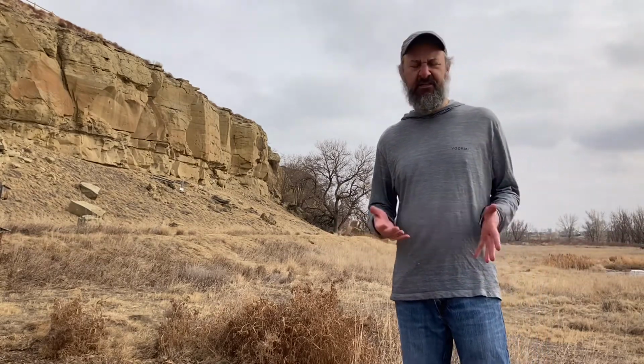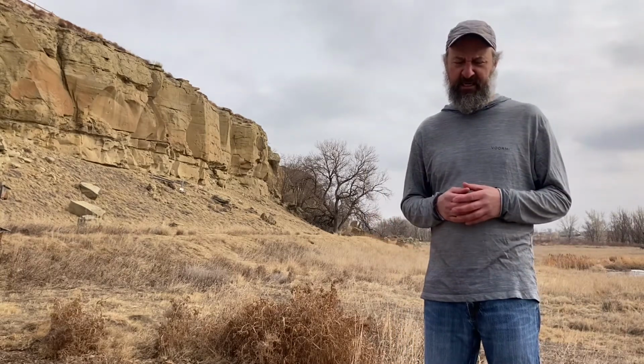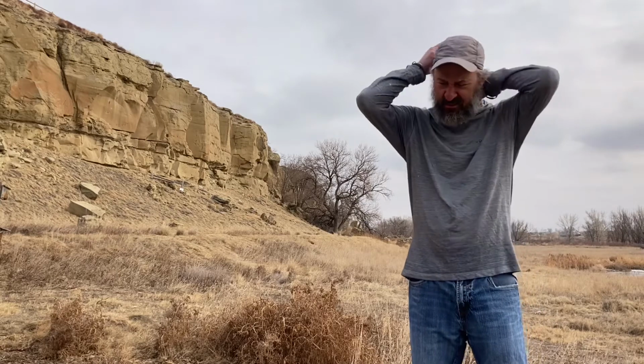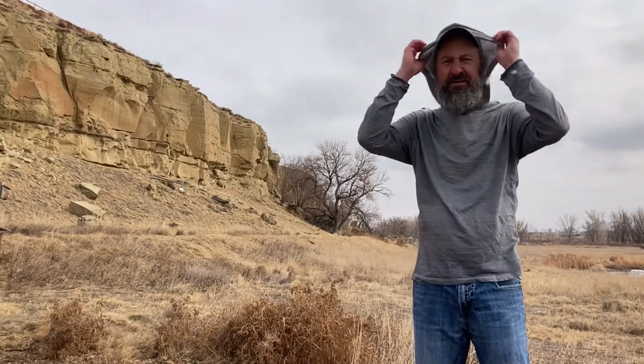Secondly, as a sun shirt, this shirt is excellent. I have worn this in the sun, particularly on the Arizona Trail this year. It was very hot. There was no escaping the sun, and I never got any kind of sunburn underneath this shirt. Relevant to the sun shirt part of it is the hood.